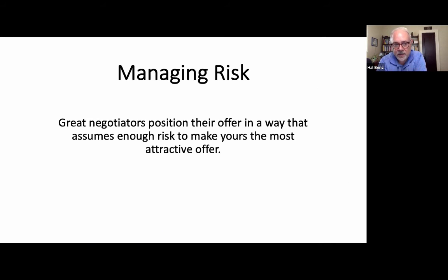Negotiation is about managing risk. Great negotiators position their offer in a way that assumes some risk, but not so much risk that they're going to be in danger. And when you're representing a buyer, especially in a market condition like we have right now, where inventory is tight and there's a lot of competition, buyers don't really have a lot of leverage. Just getting the house is a win, not necessarily getting it at a discount. Sometimes in order to make your offer more attractive, you've got to be willing to take some risk away from the seller. If you can't come up in dollars, what else would you do?